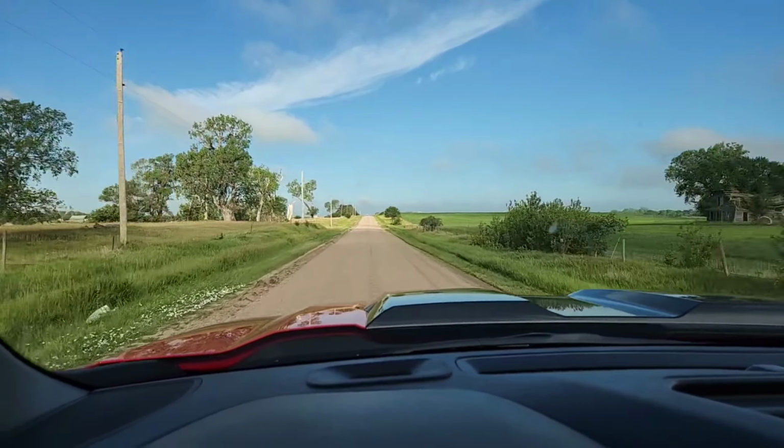Out here checking well drippers, doing my daily checkup. It's usually out here where I get coated with mud and make my wife happy when I come back for lunchtime.